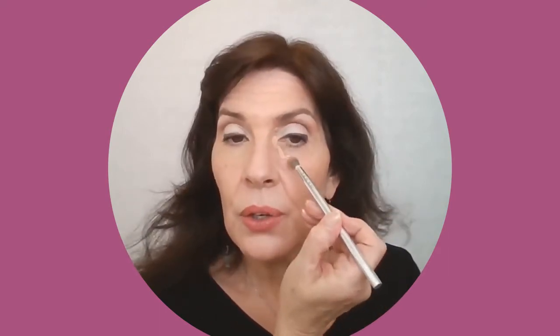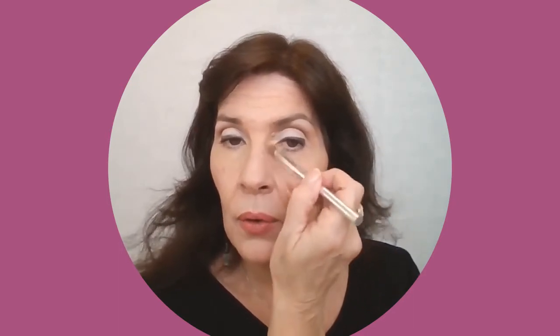All right, I'm just continuing to blend and pat that in. Now I'm just going to kind of take it all the way up here like that. Okay, let's do the other side. I put it all the way down here because my dark circle is going all the way down here. So I'm going to blend this in now.